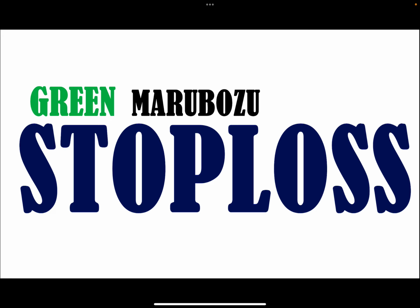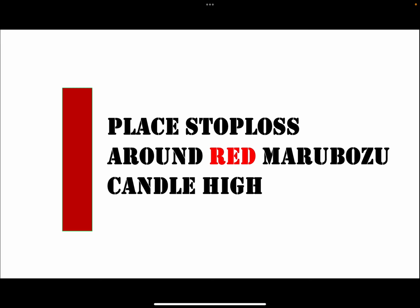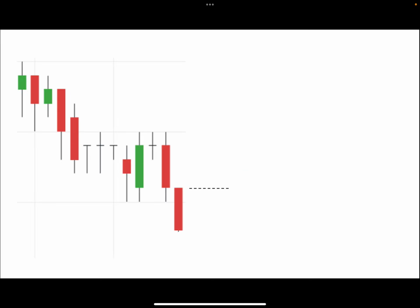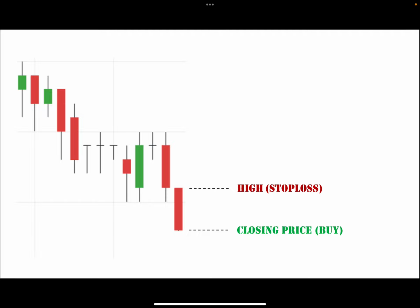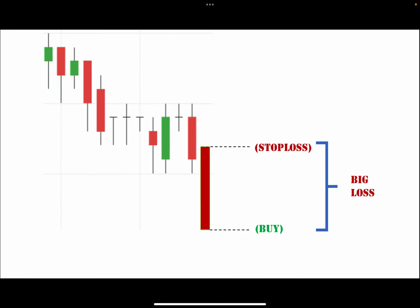Red Marubozu stop loss. Place the stop loss around the red Marubozu candle high. Whenever the difference between the closing price and the stop loss is high, meaning the bearish Marubozu length is large, you will have larger losses. So we will avoid taking such a big Marubozu trade, because stop loss is very important in taking a trade.